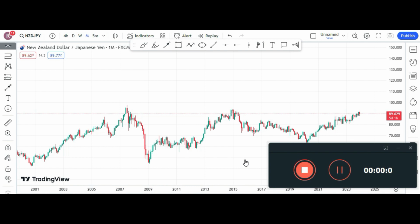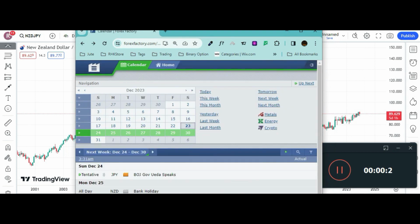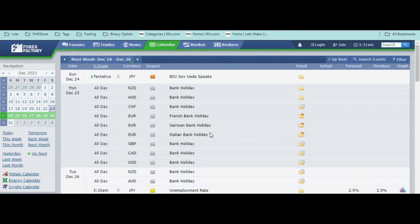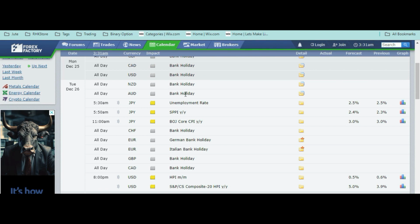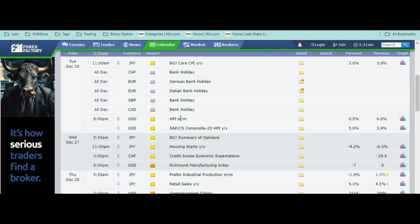At the same time, we have Christmas closure on Monday in some of the places, and let us take a look at the weekly calendar at the moment. This is the weekly calendar we have for the next week starting from 24th. On Monday, most of the banks for the pair we are watching here are under bank holiday on 25th. On 26th, we may have some closure for New Zealand dollar and Aussie dollar. Japan is open on 26th, and again CHF Swiss franc is closed. British GBP is closed, Canadian is closed, USD minor information.